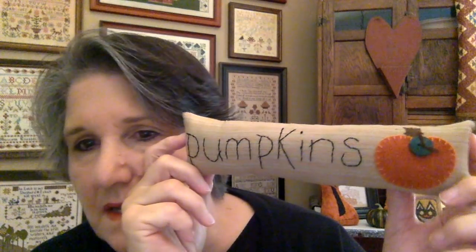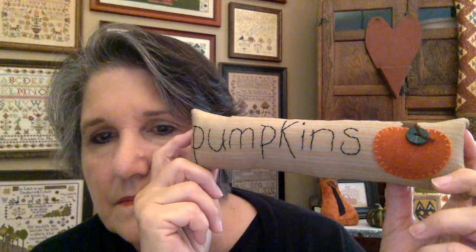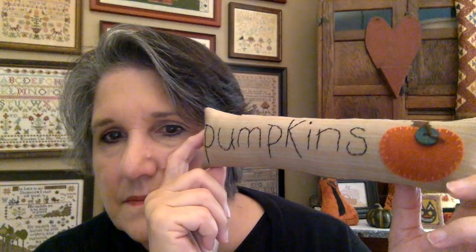And then I got a couple of fun things. This says pumpkins, obviously, and this is from Michelle at Under the Woolen Willow. Her stuff goes like hotcakes. She can post it, and an hour later, they're all gone. So I was fortunate enough to get that one. So it'll sit somewhere around here.